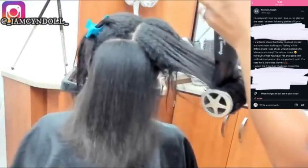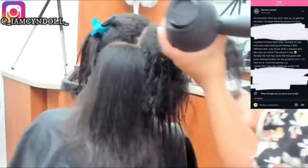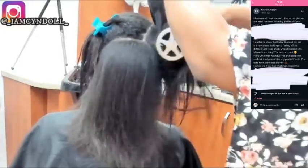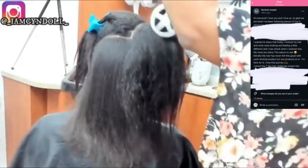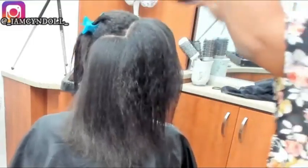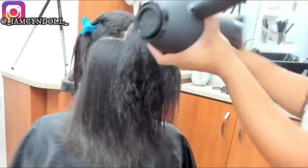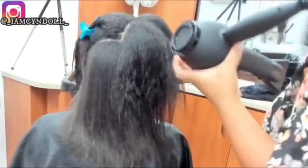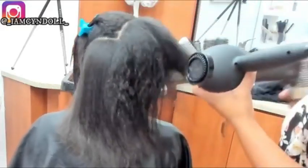If you are under the preconceived notion that if your curl pattern looks any different, your hair is damaged and you have to cut it off, you'll always be buying products to make sure that you maintain the curl. You're always going to be locked into a hair growth product because you're always cutting your hair off and trying to grow it back.